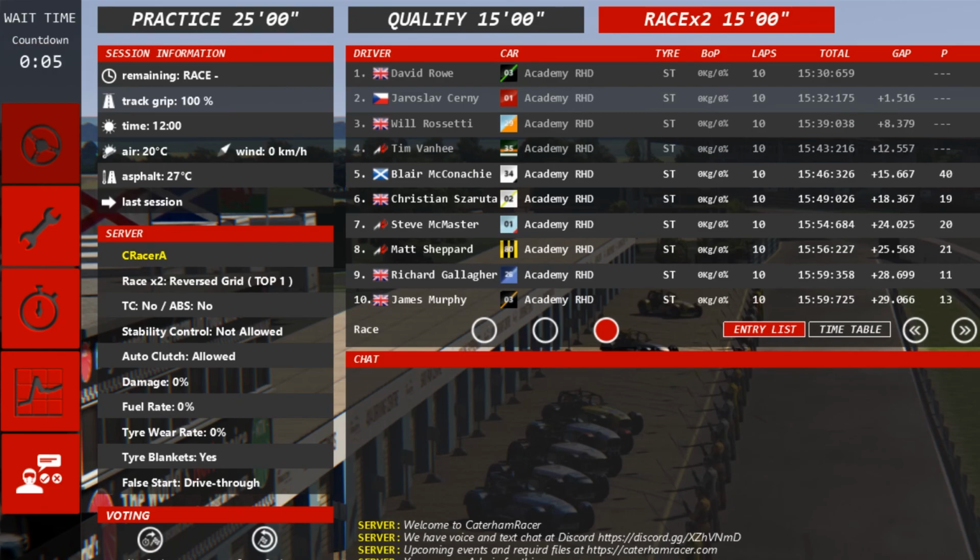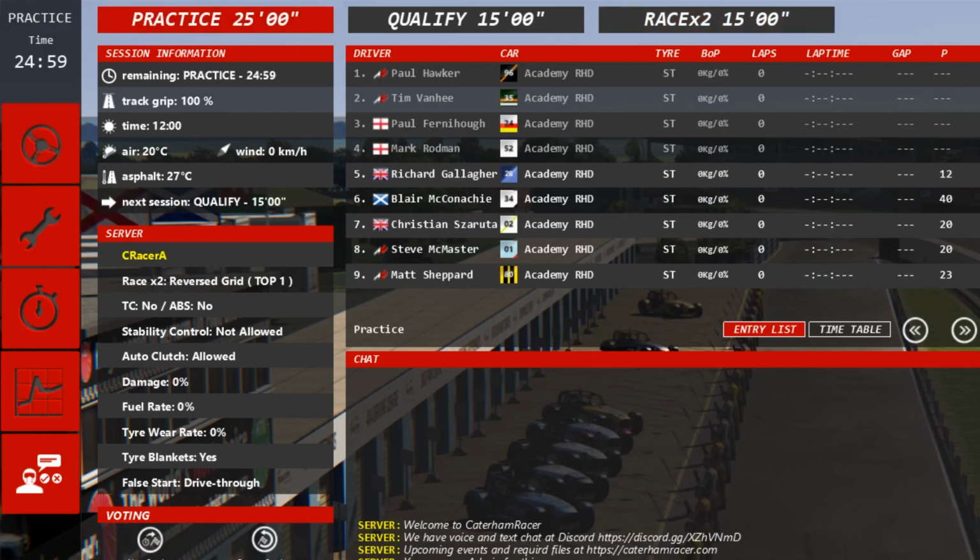Really good result there for Dave Rowe coming out on top in that race too, after a well-controlled recovery drive back through race 1 as well. Really good to see him achieve that. Just to correct, Christian Zaruto actually stole fastest lap on the last lap, so kudos to him for doing that.